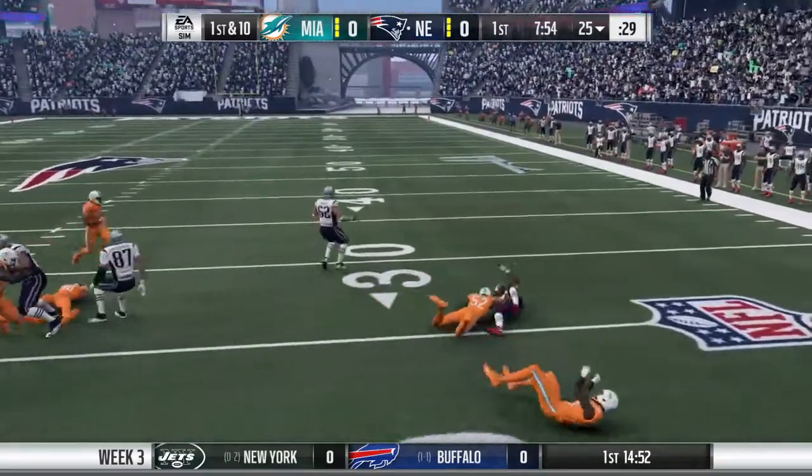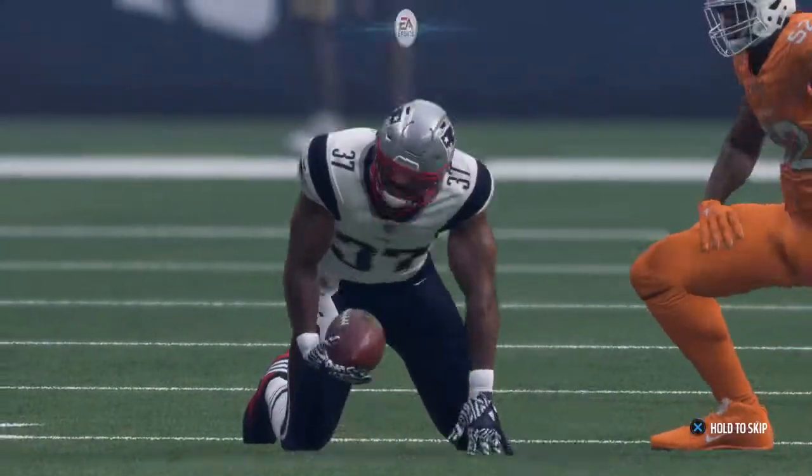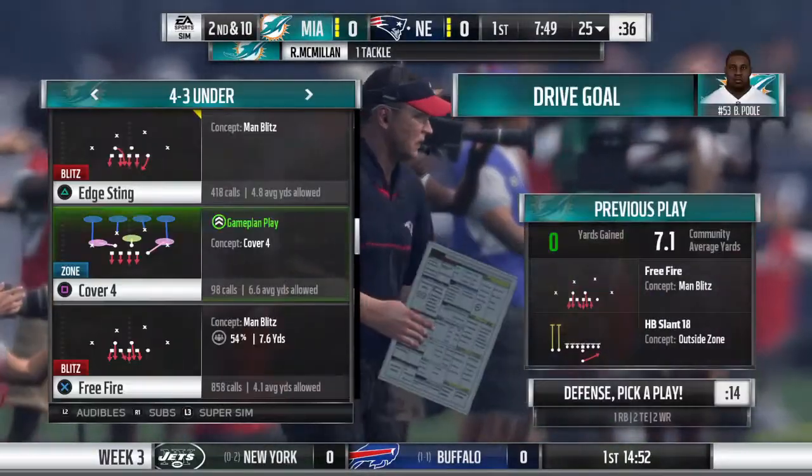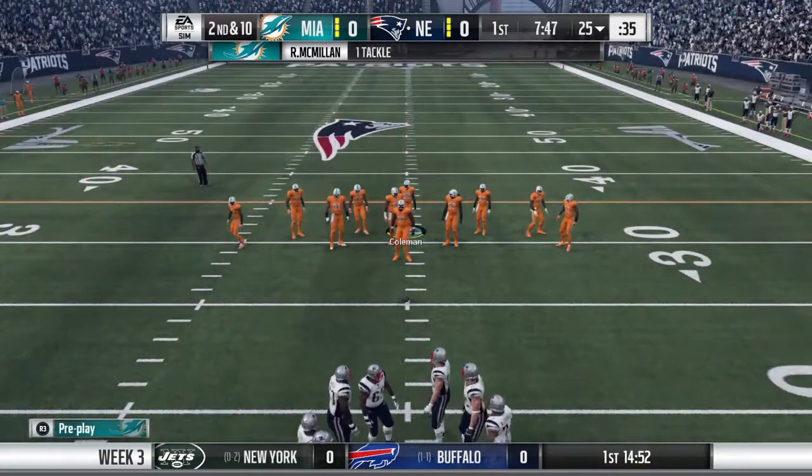First carry for Samaje Perine. Looking for a crease, can't find one. Stopped at the line of scrimmage. Call it no gain on the play, and it'll be second down.